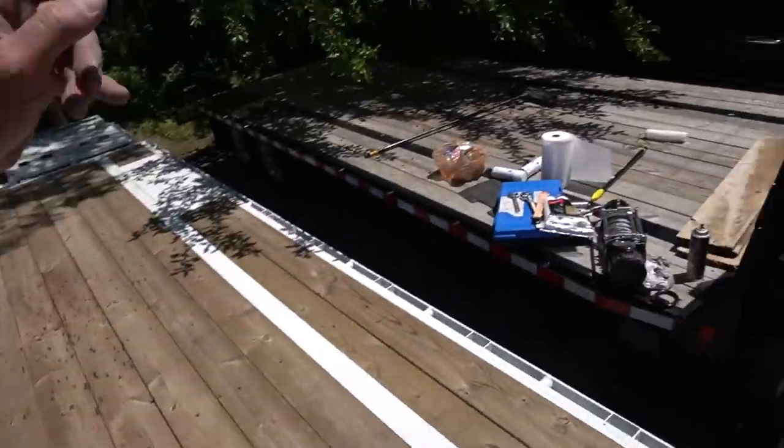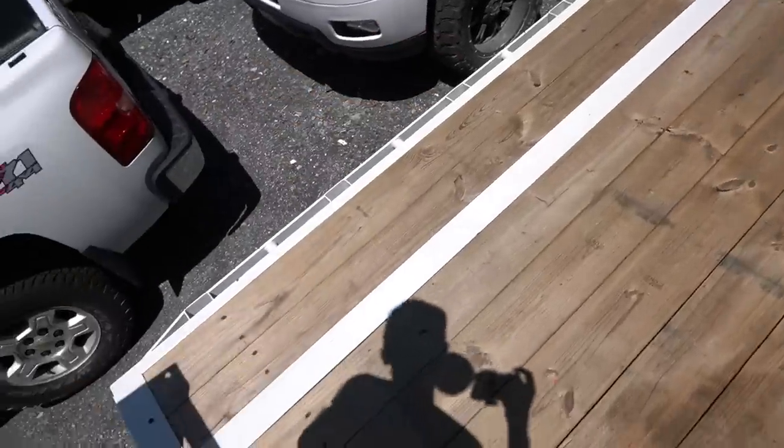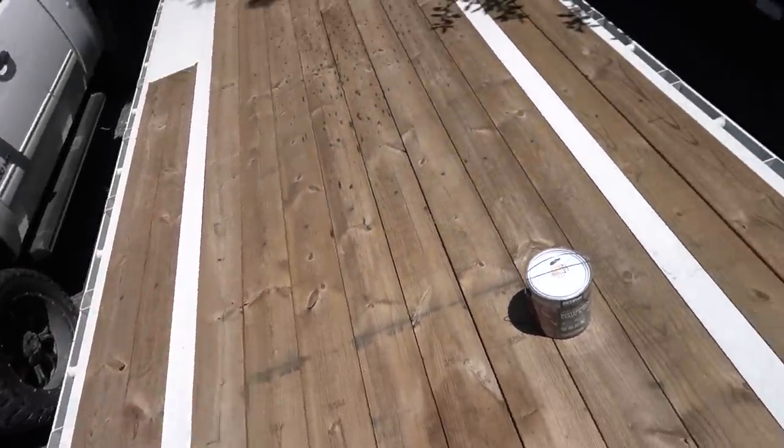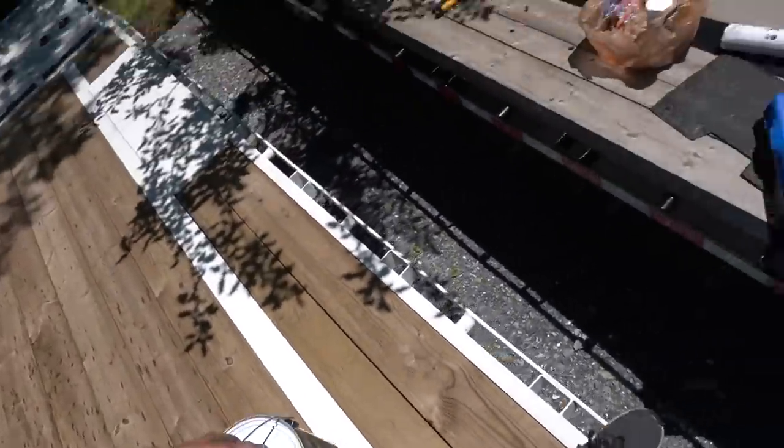So it should be a simple process. This is just a rollover stain. I'm gonna try and coat as much of the area as I possibly can with the roller. And then for the little tight end areas, we're probably gonna come back and hit that with a touch-up brush and stuff like that. But relatively simple, pretty cost-effective too in the grand scheme of things.